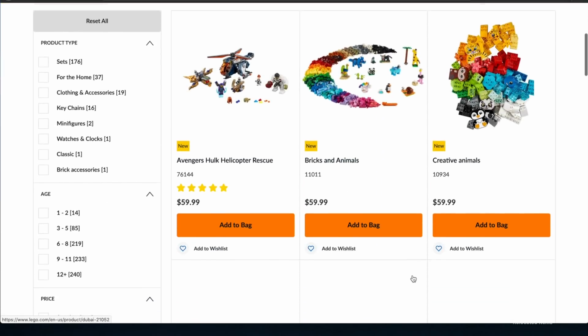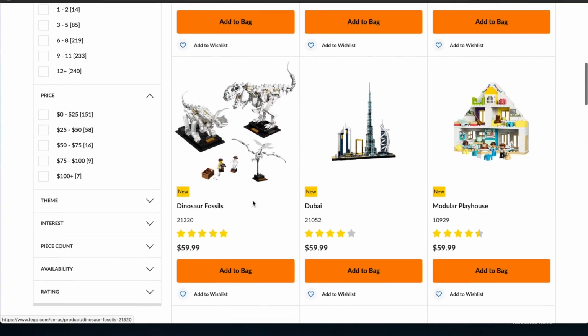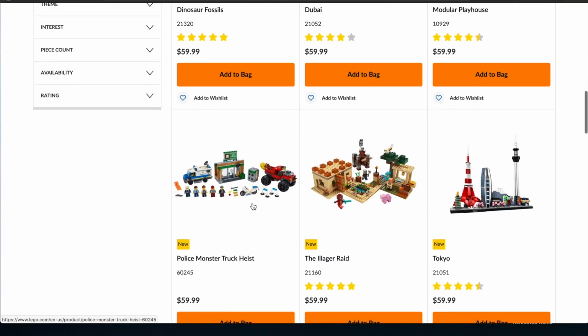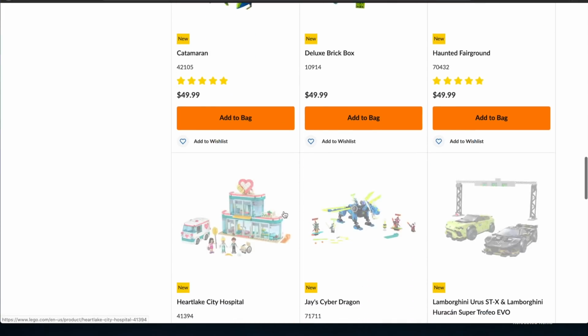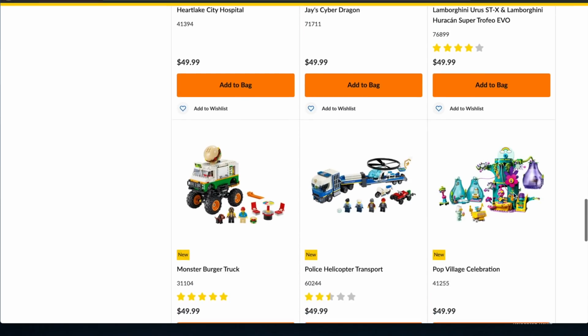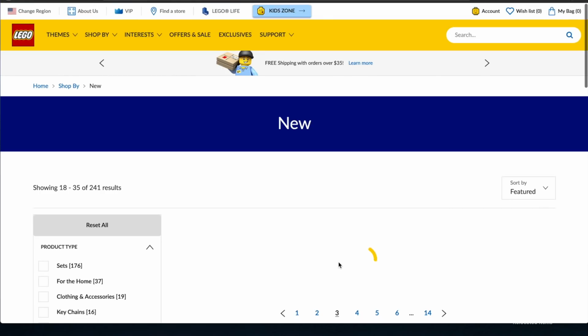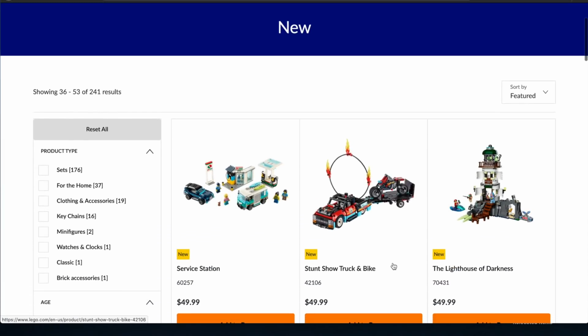I just want to see what's on the second page here. Nothing that I absolutely need. Although there's the dinosaurs. I wasn't loving that one though. I haven't had anyone say that they're really into that. But Speed Champions, I could probably get some more of those because Clark's loving the Speed Champions builds. He loves building those cars. I want to get that Ferrari that they have out.